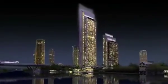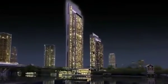When you look at the great cities of the world, their fortunes have often been tied to great rivers. Whether it's the Hudson in New York, the Seine in Paris, or the Thames in London. Trade, industry, transport. Bangkok is no different. The river has always been part of the lifeline of the city.